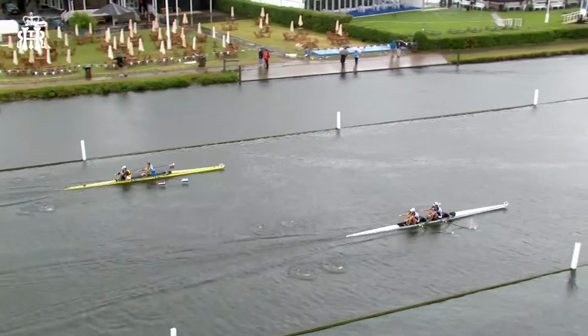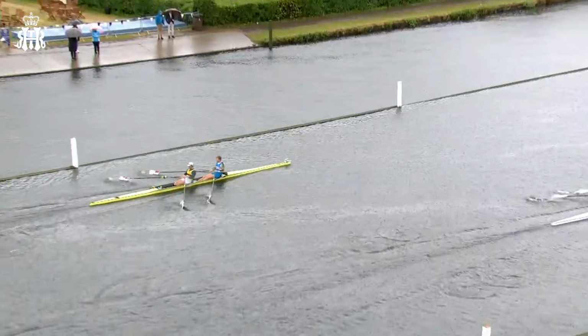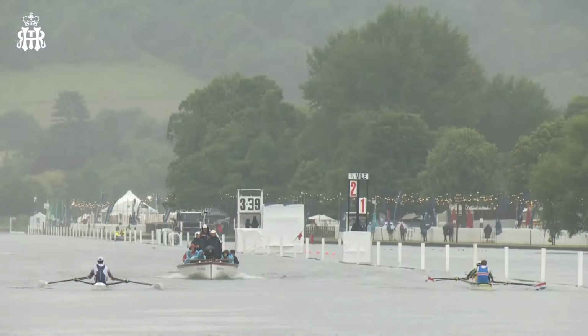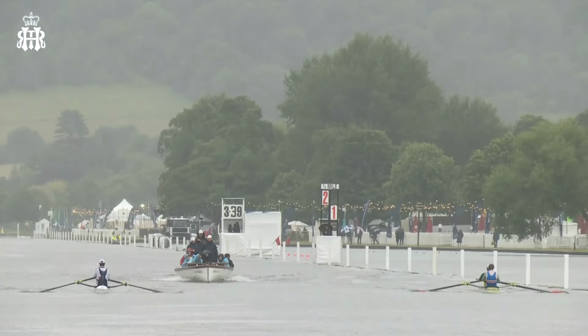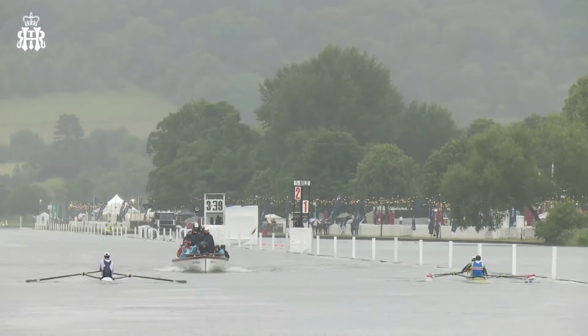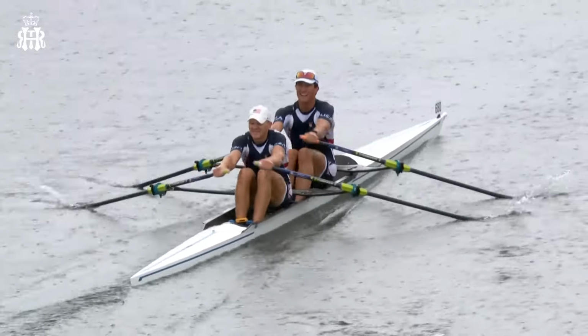And now moving ahead, the Americans. This is a quality move from Cunningham and Fuller. Stretching away. Katie Cunningham and Casey Fuller. A good season already, but this could be a finals appearance on the horizon for them if they can keep the second half of this race together.